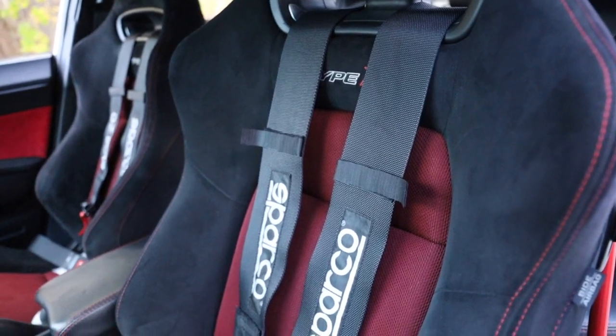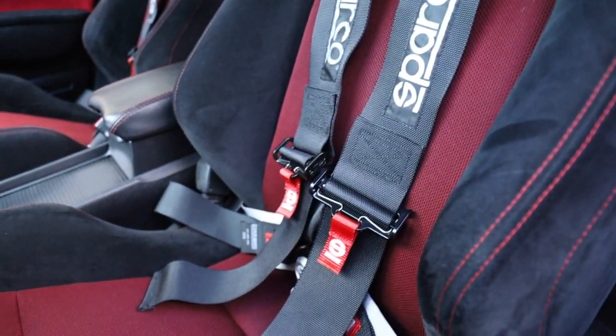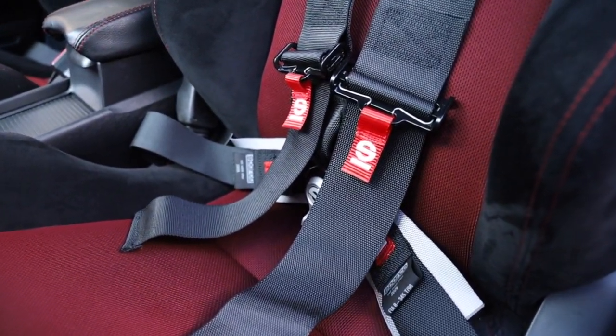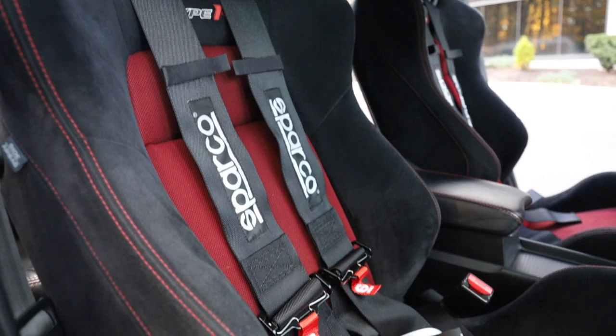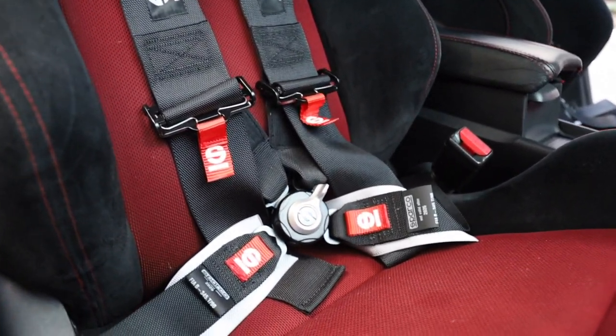Next, as you guys can tell, we have the Sparco 4-point competition harnesses. I love these things. Right now, I just have the 4-point harness. I didn't want the fifth one down near my crotch because, you know, I gotta put these kids for later on in life.